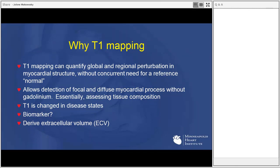So it can quantify the global and also the regional disturbance in the myocardial structure. And because it spits out an absolute value, it doesn't have to be relative to normal myocardium per se. It allows you to detect focal and diffuse fibrosis without gadolinium. In essence, it's allowing you to look at the tissue composition. It is changed in disease states. That's what makes it helpful. So it can serve as essentially a histological biomarker.